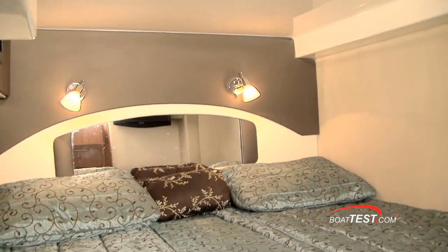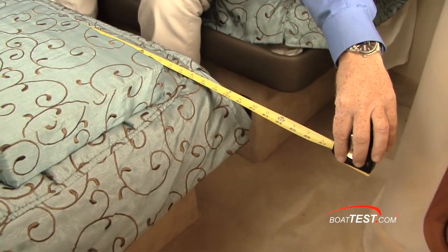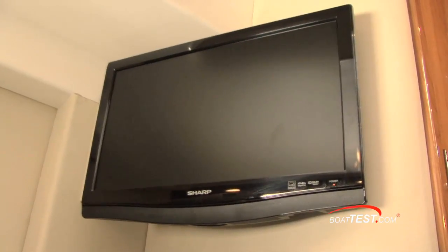And the berth can be set up for either twins or, by adding inserts, a single 5 foot 6 inch by 6 foot 8 inch berth. Another feature of this stateroom is it has a separate zone for the 16,000 BTU air conditioner. On the forward bulkhead, flat screen LCD TV, 21 inches.